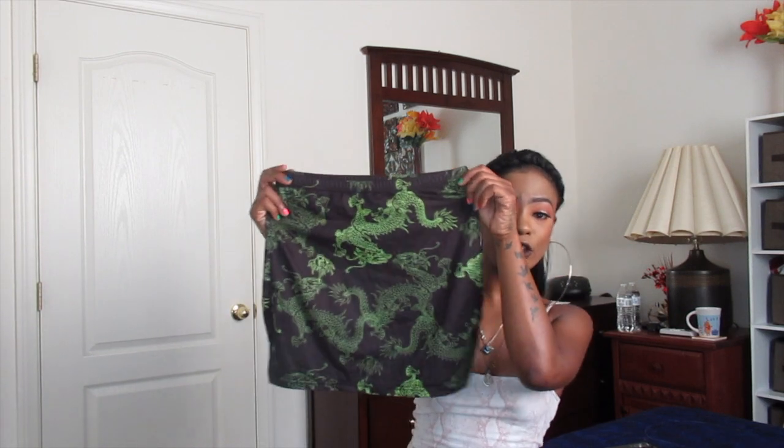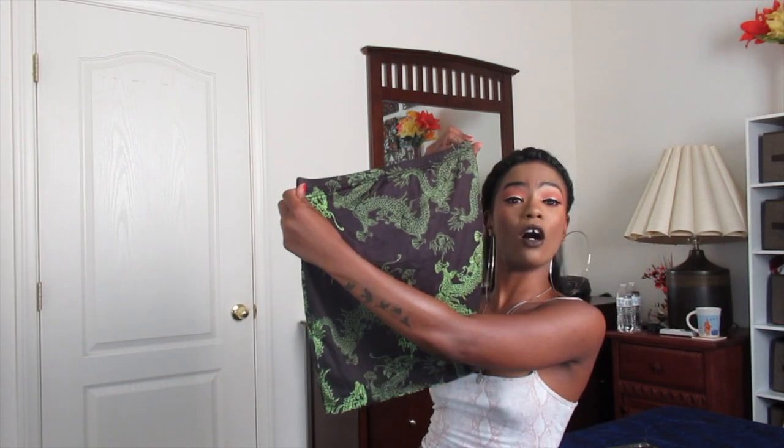And then the next one's a 2-piece set, so I'm gonna show y'all both pieces. So here's the skirt to the 2-piece set, which is really adorably cute. Also has dragons on it. Green and black, y'all already know.